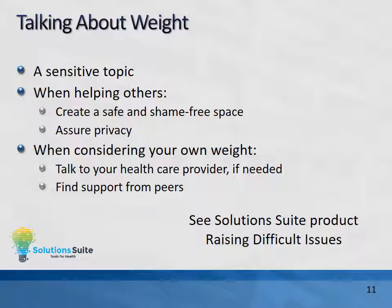If you or someone you support feels disrespected by a healthcare provider, you may need to advocate for better treatment or a new provider. The UIC Solution Suite includes a booklet on raising difficult issues with your service provider that may be helpful in this situation.